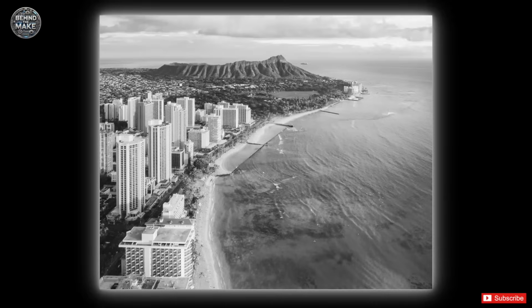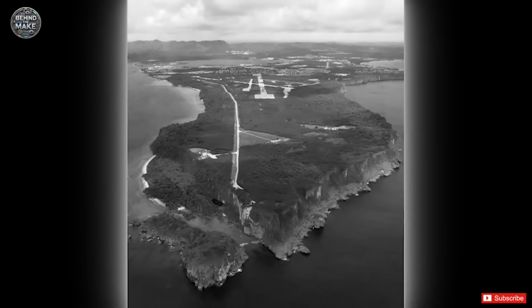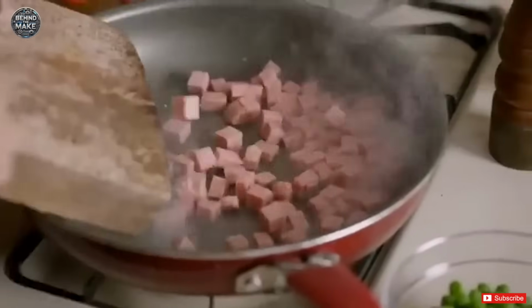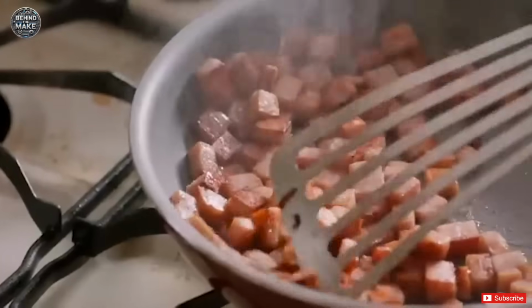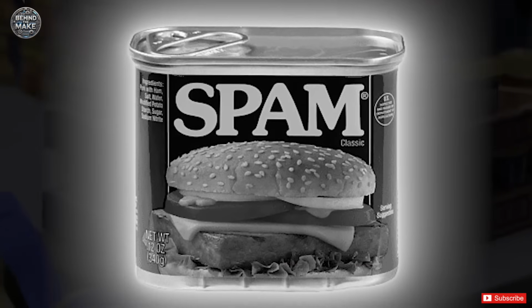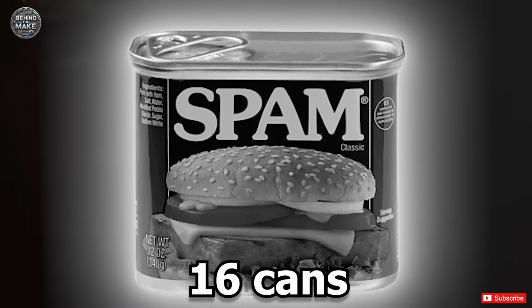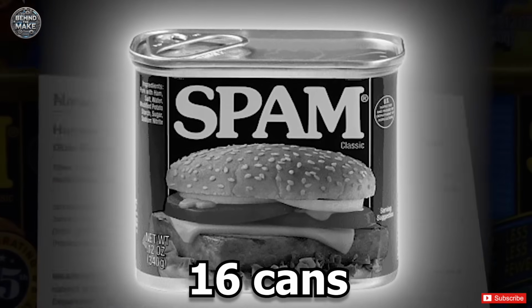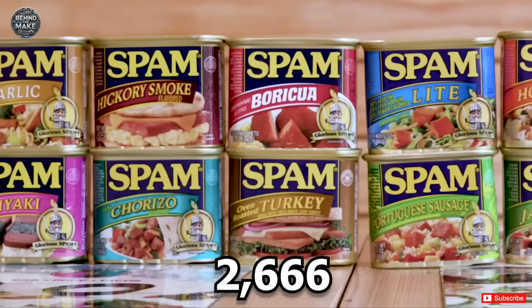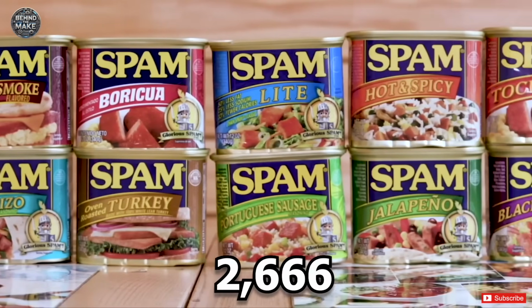Spam remains especially popular in places like Hawaii and Guam, where it was first introduced by Allied forces during World War II. Today, both regions proudly claim to be among the biggest Spam lovers in the world. In fact, in Guam, the average person consumes about 16 cans of Spam each year. That's a huge amount of Spam. It takes just 2,666 cans to equal 1 ton.